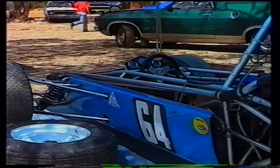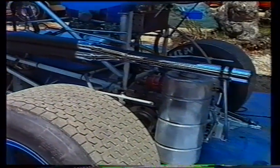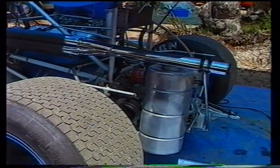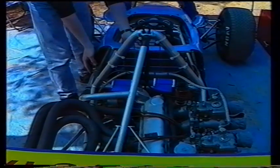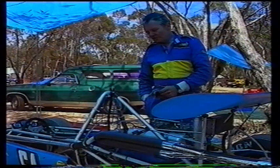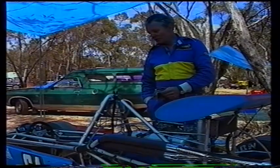The car is a Lobito, L-O-B-I-T-O, which is Spanish for Little Wolf. It was started in 1969, first run in approximately 71. We ran it at Sandown, Calder, Winton. Then it was put away for a few years and sat under a tarp. And we've just dragged it out this year to get back to do a little bit of motor racing. And it's been fairly reliable so far this year and reasonably successful.